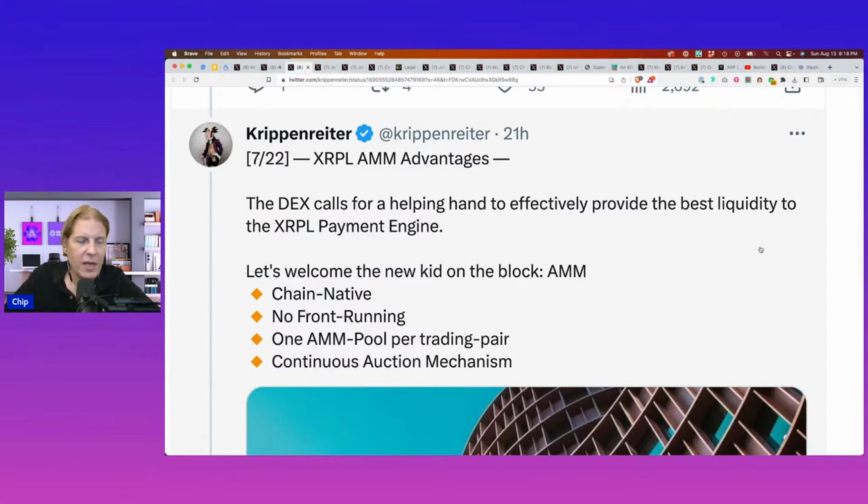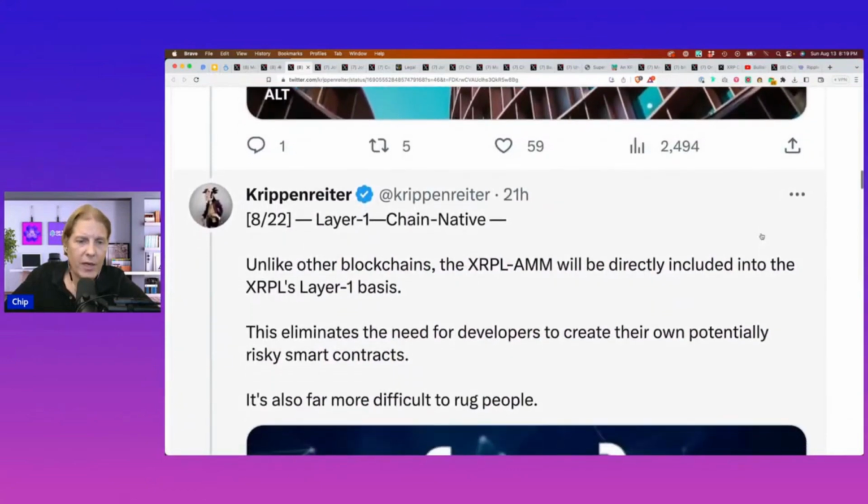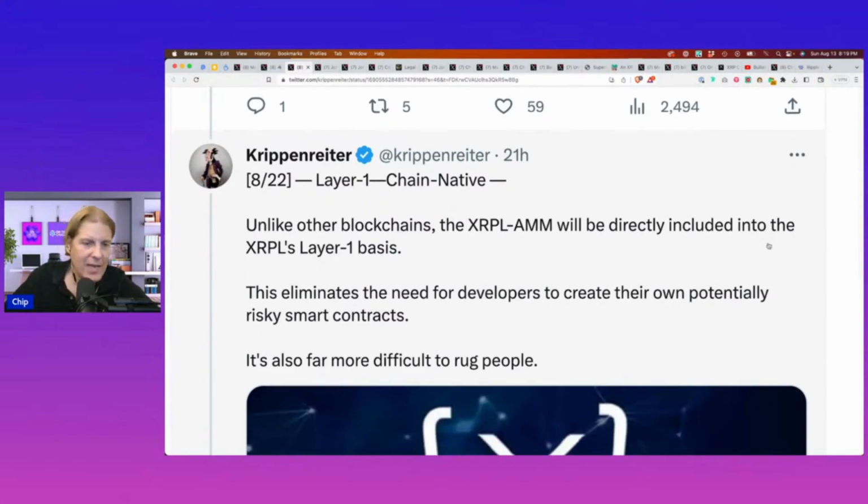But first of all, it's chain native, right? So it's on a side chain. There's no front running. There's one automatic AMM pool per trading pair. So a lot of everything that's good is built in, and a continuous auction mechanism. Layer 1, chain native. Unlike other blockchains, the XRPL AMM will be directly included in the XRPL's layer 1 base, eliminating any need for developers to create their own potentially risky smart contracts.